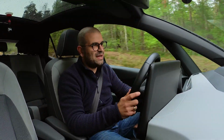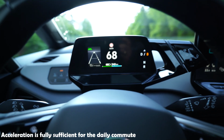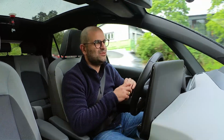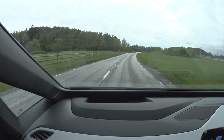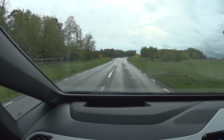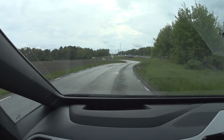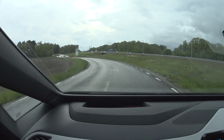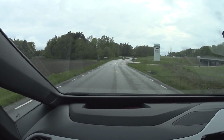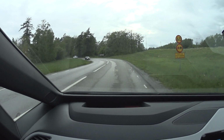But from a driving dynamics standpoint, maybe everything is not that great. I mean, this is not a corner carving car, so if you do push it in the corners, you do feel the weight, you do feel that it leans and pushes. But again, 99% of people driving this type of vehicle won't be pushing it. And also the brakes, I do feel from time to time that they are not that confidence inspiring, they don't give that much confidence. But again, for a daily commute, they work.